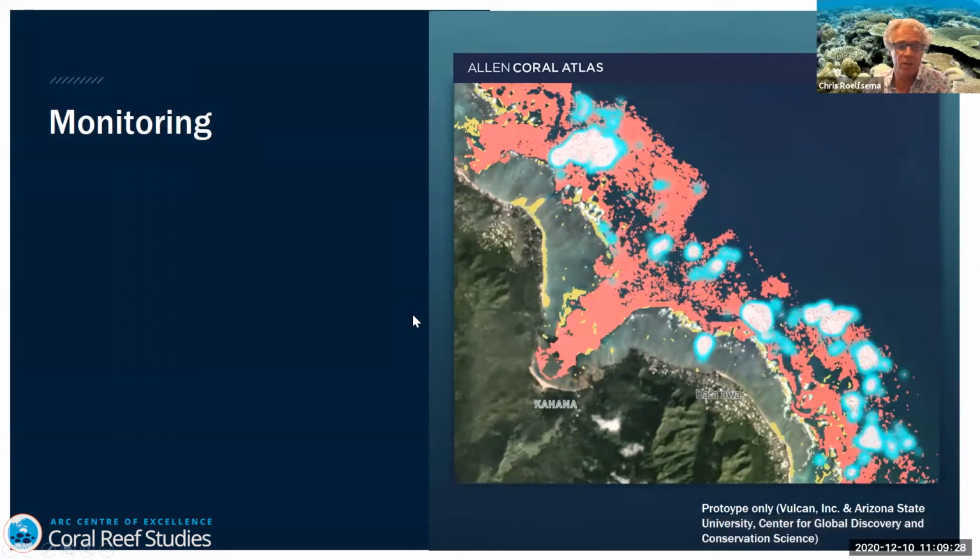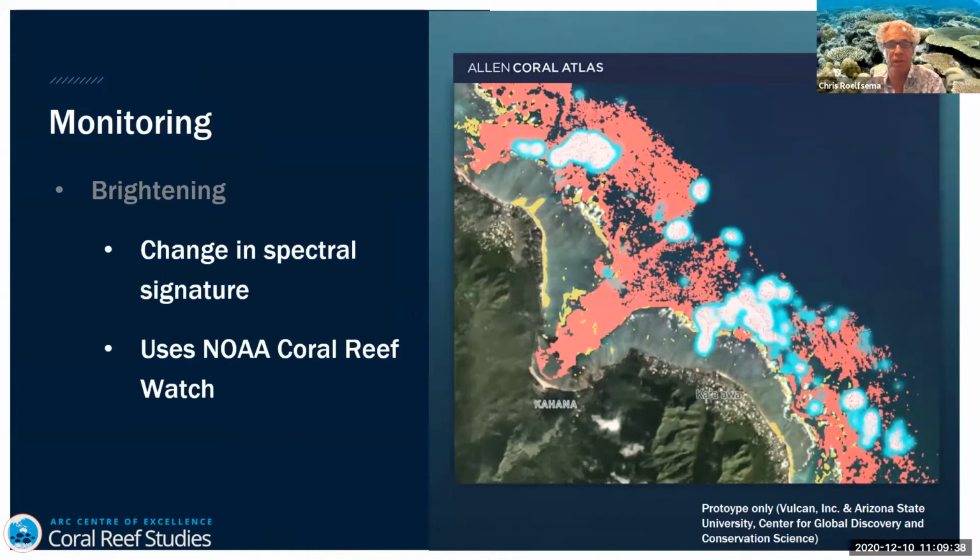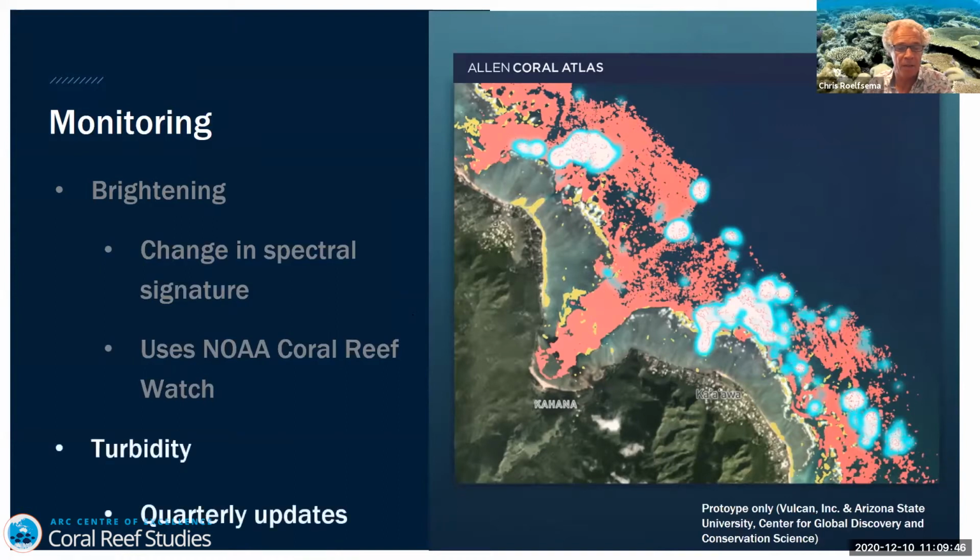There are two main products coming out, and there are drafts of them now on the website. One is the brightening product, which looks at change in spectral signatures of the imagery. I'll tell more in detail about that, in combination with NOAA's coral reef reports. And then there's a turbidity product coming out, which shows quarterly turbidity over the reef areas around the world.